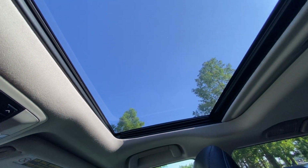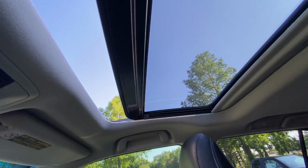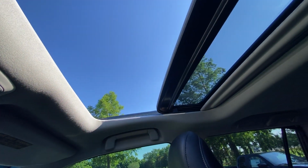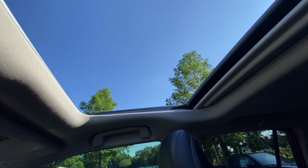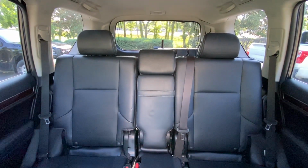And then here we have our power tilt and sliding sunroof. So one touch there, and then hit it again to get it all the way back. Then you can one touch close it. There's a view of the back seat from up here.